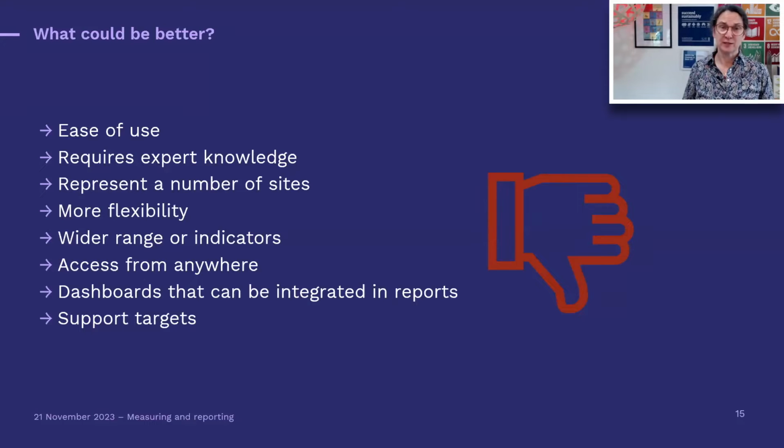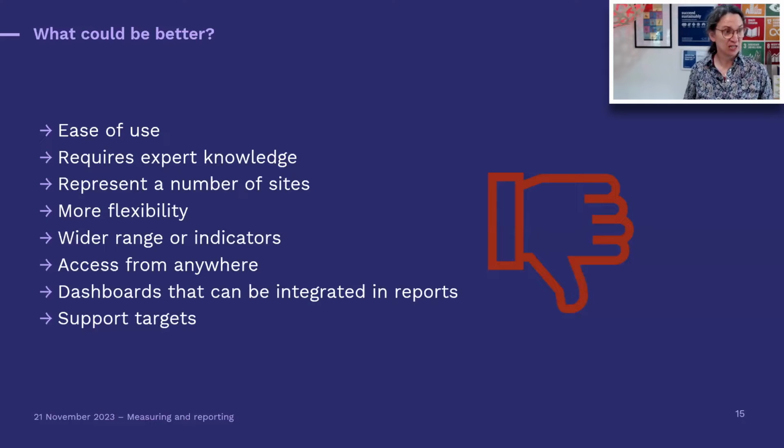You want it to represent a whole number of sites so that you can go site-specific and drill into your data. And our tree can't do that. It will tell you everything about that one site, but you want it to be wider. You want it to be really flexible so that it can adjust.